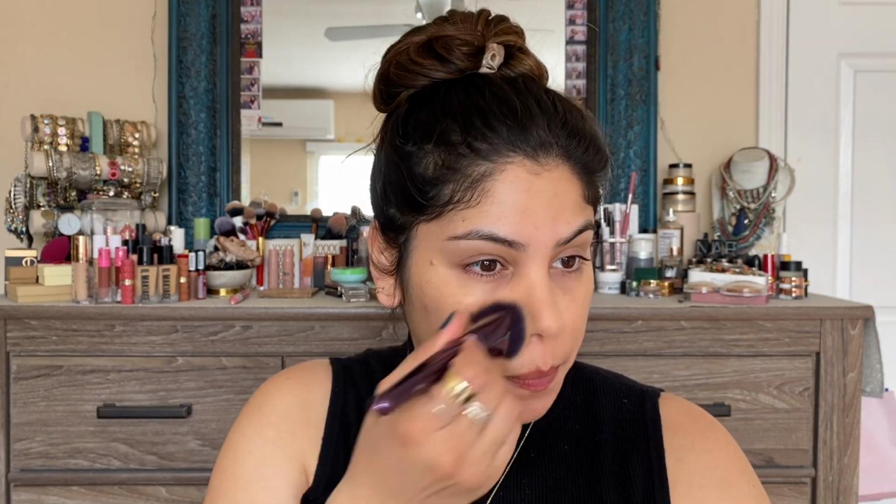So let's show you guys just a light layer. Again, I did maybe about a pump. It seemed like a pump and a half, but it didn't come out a full pump because my bottle's on its last leg. But this is a light layer, and you can see it's giving me like light to medium coverage. It looks pretty much like skin, just more evened out. It is lightweight. I don't feel this on my face. It's not clinging anywhere, and the shade, for being my summer shade, you can see it doesn't look that dark, so that's a major plus.